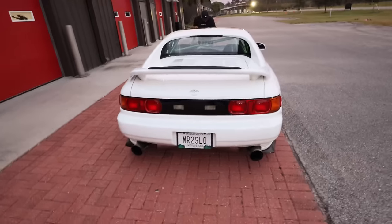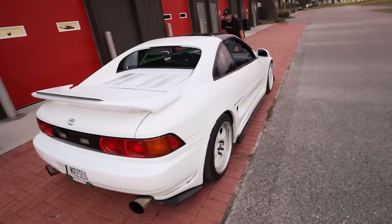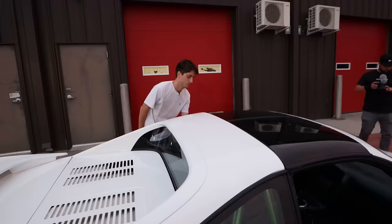All right, so can you turn it on so we can hear it? Can we take it for a drive too? Yes, sir. You can drive it if you want. Oh, you know I'm gonna drive it. So I'll tell you what. You could let it warm up a little bit.